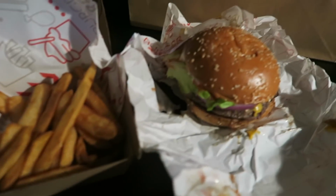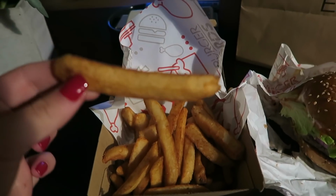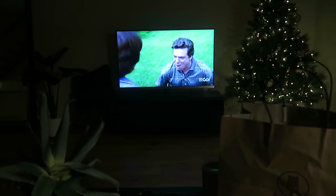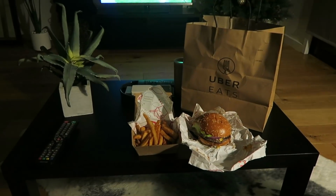Because it is so late, there was literally nothing open besides Macca's, which I don't want, Nando's, which I don't really feel like, and some other burger place, whatever this is, so that's what I got. Anyway, that's my food. This burger actually looks so good, and these chips are nice. So I'm super excited to eat. Gonna watch whatever this is on TV. Oh, it's Happy Gilmore. Anyway, I'm gonna watch that, eat my food.